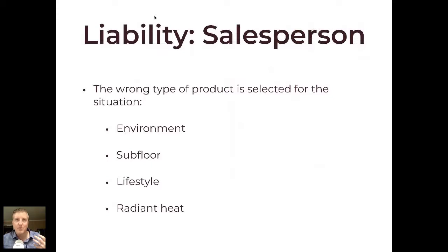You source something that was very soft or scratched very easily for an active lifestyle, or there's another outside issue like radiant heat, and you selected or purchased something that isn't warranted over radiant heat. If you do something like that and the floor fails, the manufacturer is not going to have your back. They're going to say, why did you put a solid hickory in the lake house? Like, we would never have recommended that.